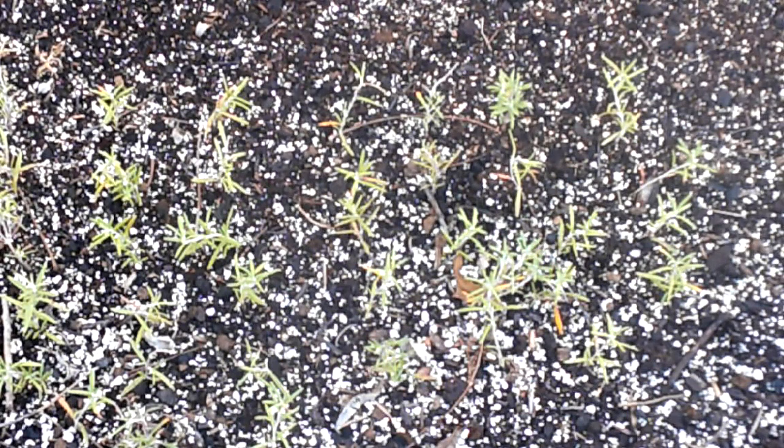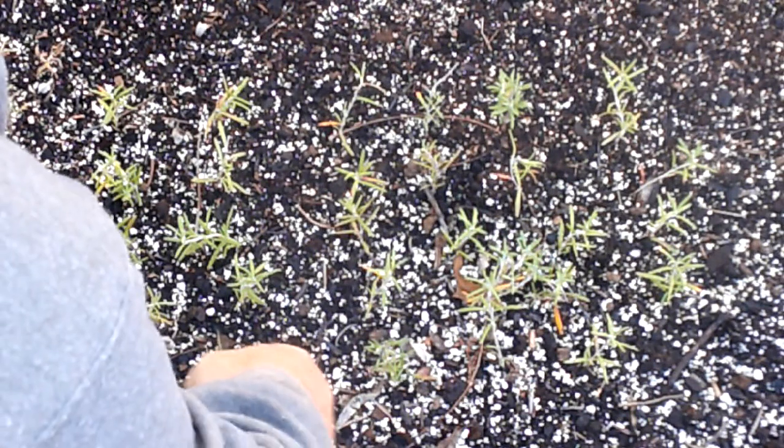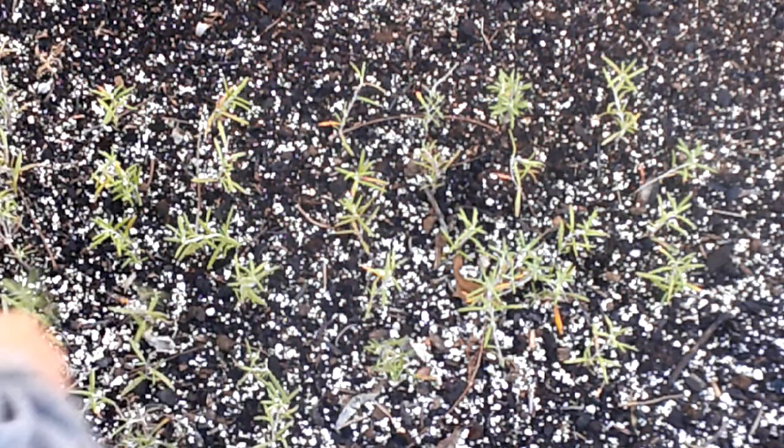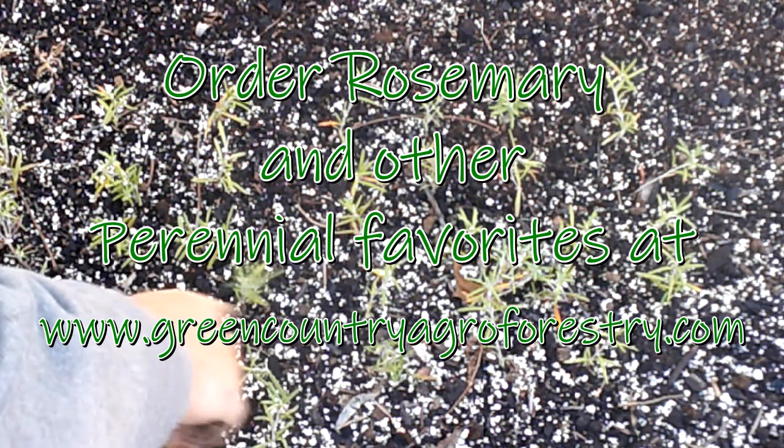Down here we got all our little rosemary cuttings that are rooted. These can be dug out, transplanted anytime. These are all good to go. Evergreens, rosemaries are.